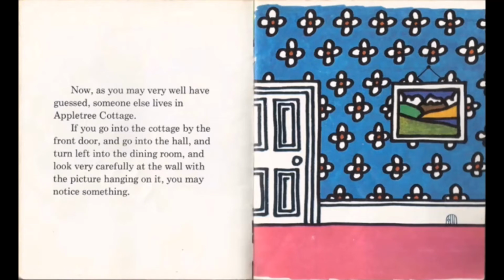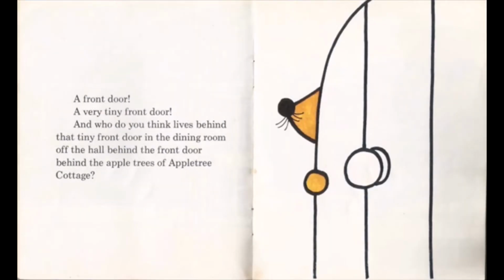Now, as you may very well have guessed, someone else lives in Apple Tree Cottage. If you go into the cottage by the front door and go into the hall and turn left into the dining room and look very carefully at the wall with the picture hanging on it, you may notice something. A front door. A very tiny front door. And who do you think lives behind that tiny front door in the dining room of the hall behind the front door behind the apple trees of Apple Tree Cottage?